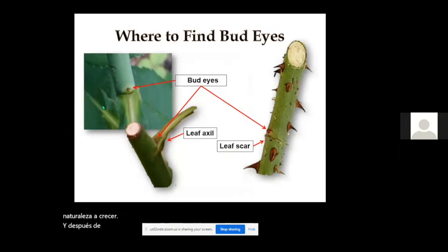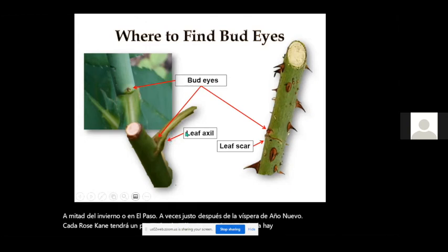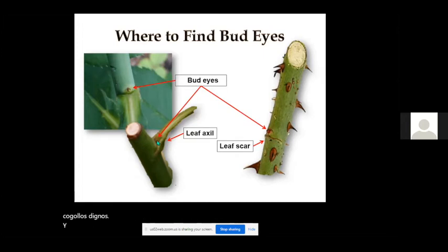Well, we've talked an awful lot about bud eyes. And on roses, they're fairly easy to find, particularly in the middle of the winter, or in El Paso sometimes, right after New Year's Eve. Every rose cane will have a spot where either a leaf used to be, or there's still a leaf attached. And that's attached to the cane by what they call the leaf axle. And down inside that axle is where the buds are developed. And there's more than one bud, so just so that you know that. It depends on each cultivar how many buds are down in there.